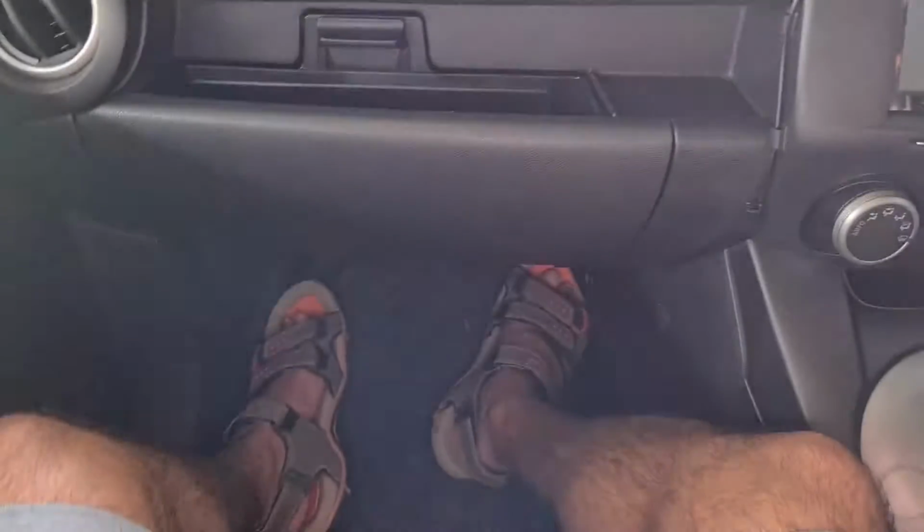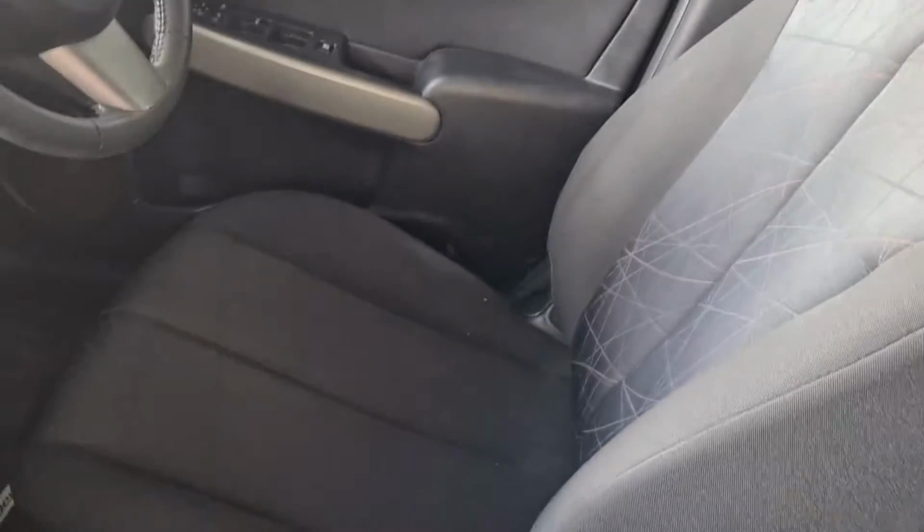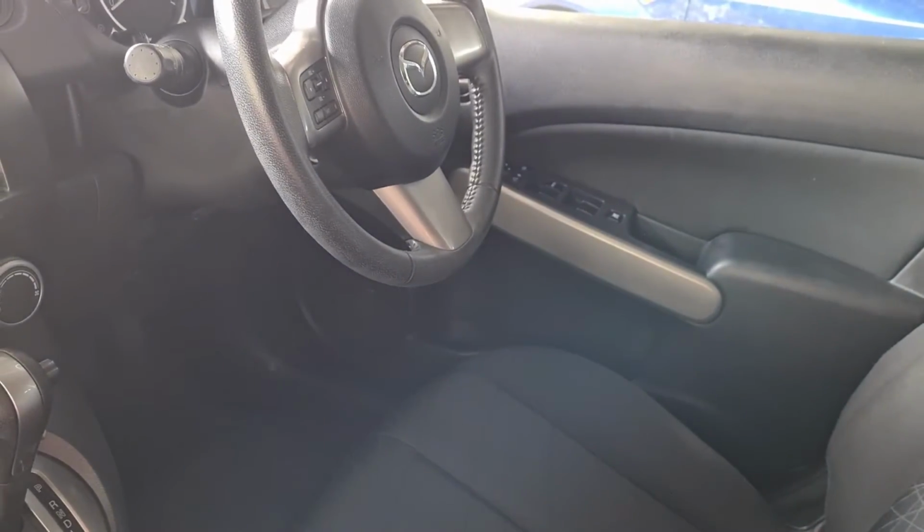In terms of space up at the front, there is loads of room. I mean, the seat's probably pushed a little further back, but even then, I've got a fair bit of leg room. So if it was just you and someone else going on a long trip, I reckon your passenger would be quite comfortable. And even if we look at the driver's seat here, it's a really comfortable seat. It's quite big, and the driver's got loads of leg room as well.